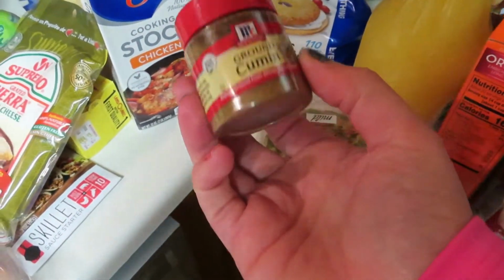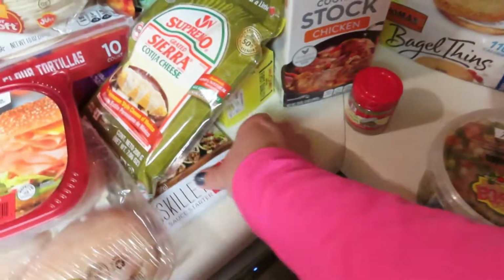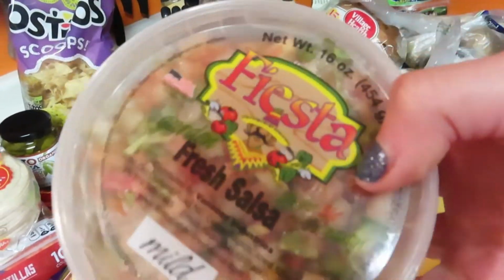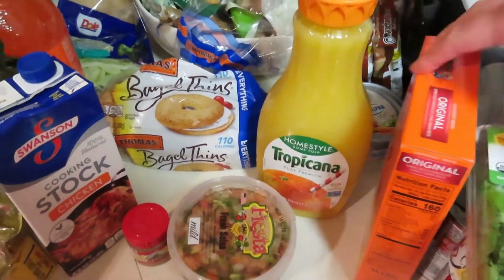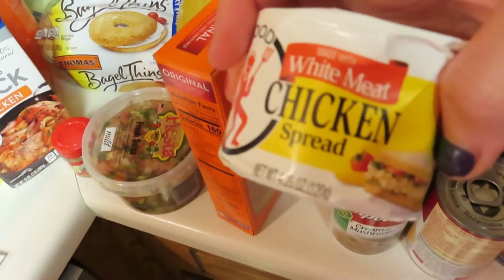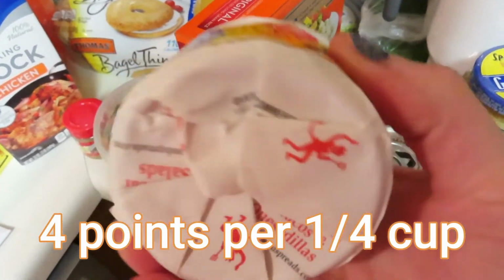We got ground cumin, and we already have chili powder, but we don't know if we're gonna use it anymore because we have this sauce here. But yeah, and then we got this fresh salsa. Jason really likes this one, so we went with that. And then some Tropicana, some white rice, cilantro, because obviously you need that. This stuff's really good on chicken or on crackers, this chicken spread. I'll throw up on the screen how many points it is. I don't know, but I know I used to eat this all the time.